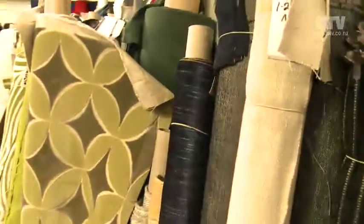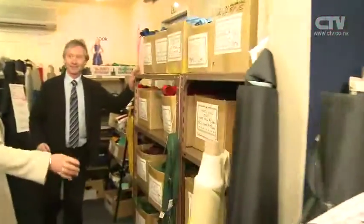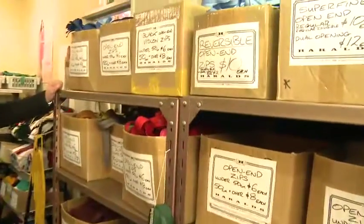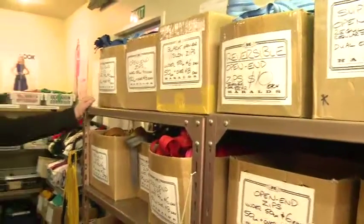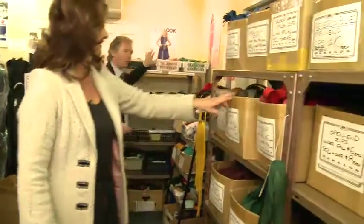Tony, you have got a massive range of zips here. And zips are normally so jolly expensive. Yours are incredibly reasonable. Yes, we're very economical, and they're normally $6 to $8 each. And open-end, closed-end, we have skirt zips for $1 each.